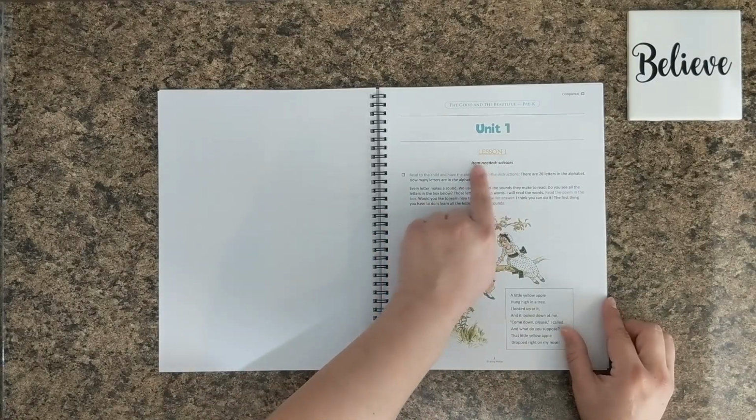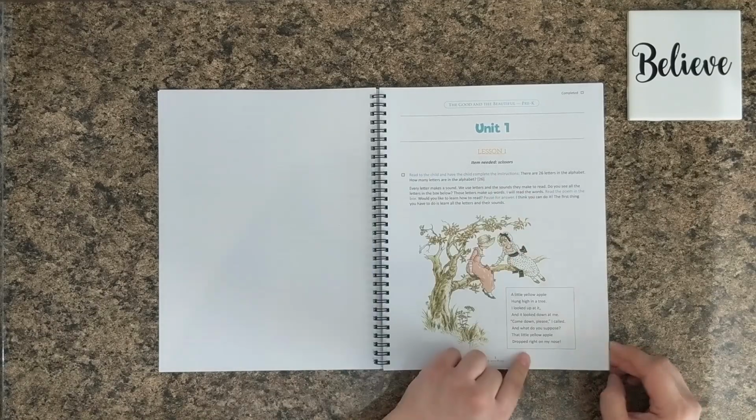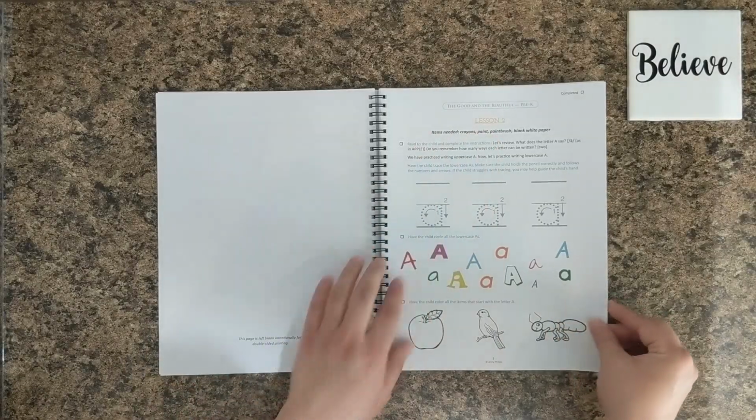Unit 1. So here's where it tells you what items you'll need, and then it gives you the instructions in blue and what to read. Cutting practice. Items needed.